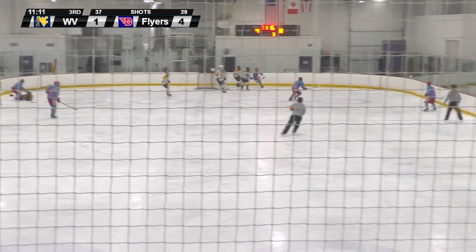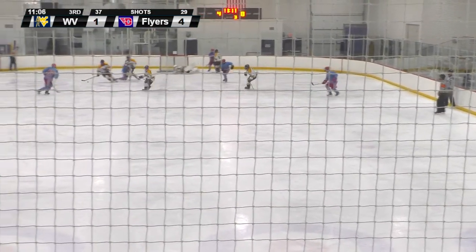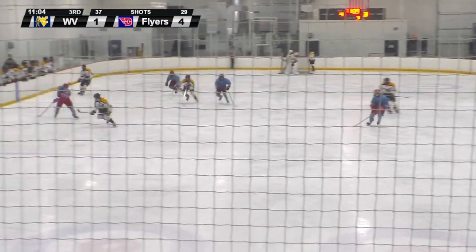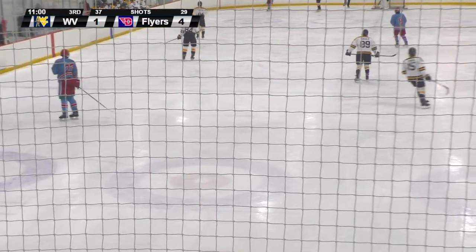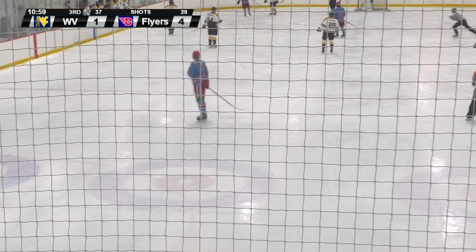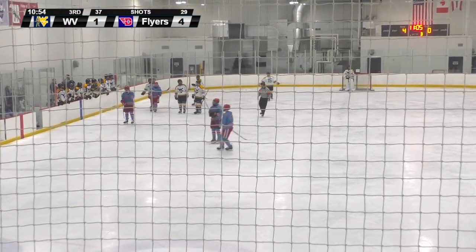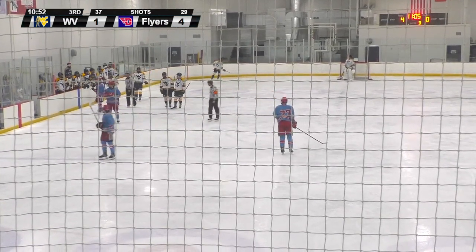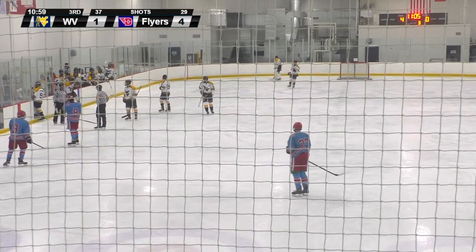scored. And that breaks the shutout, puts the Mountaineers on the board. Now it's 4-1 Dayton. And we've got a whistle. 11:05 to go in the third. Nothing that Parks could do on that shot. It was deflected. It was a high shot, and it was tipped.